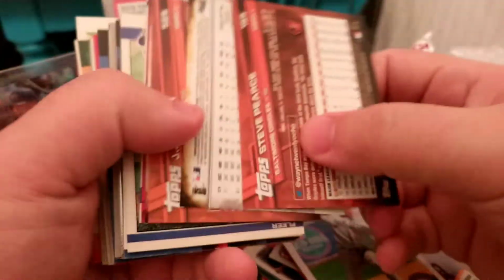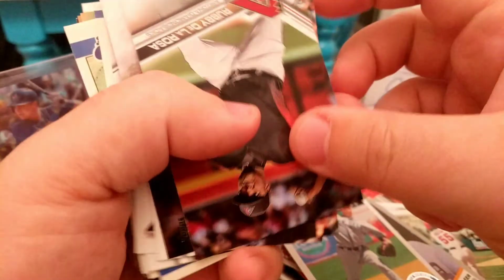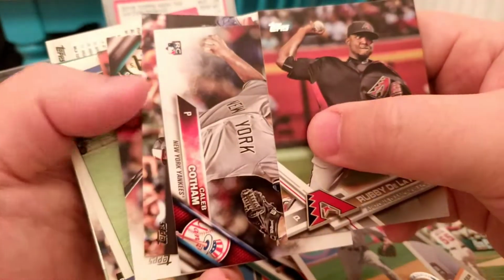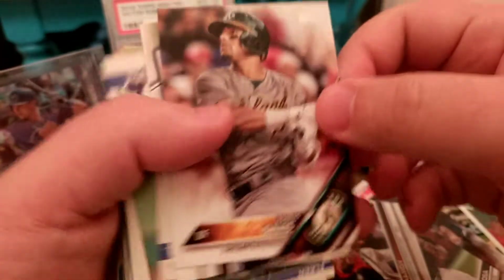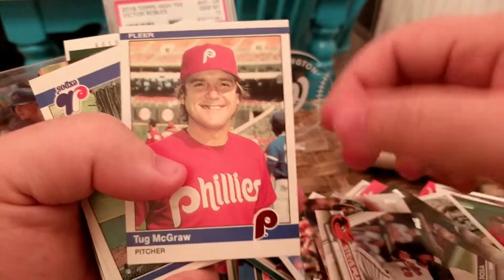Let's see here. We got some more backwards. Okay, we have Ruby De La Rosa. There's a Caleb Cotham rookie card. Some of these old rookie cards are, I say old, I think it's 2016, are funny to get because some of these guys just didn't go on to do anything.